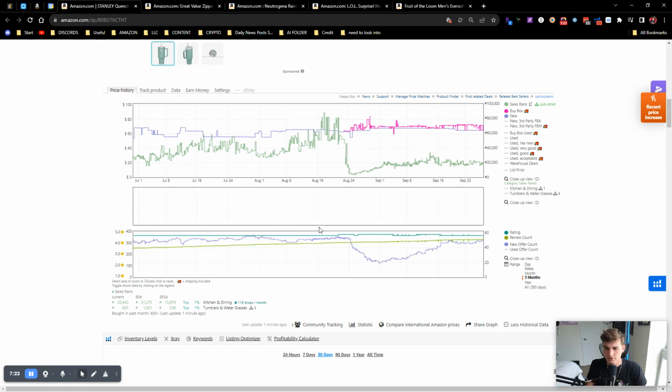Now, another thing you could do to estimate sales and how fast an item is selling is to use the rating and review count. So first off, we want to buy products that are usually above a 4-star rating, because if customers are leaving 1 and 2-star reviews, it's probably not a great product and there's probably a lot of returns and customers are not happy with what they're buying. So we want to stick with buying products that are 4+ rating.